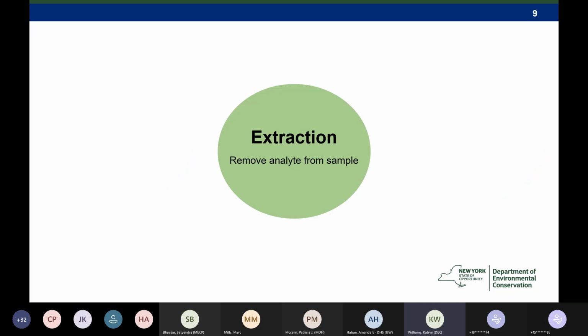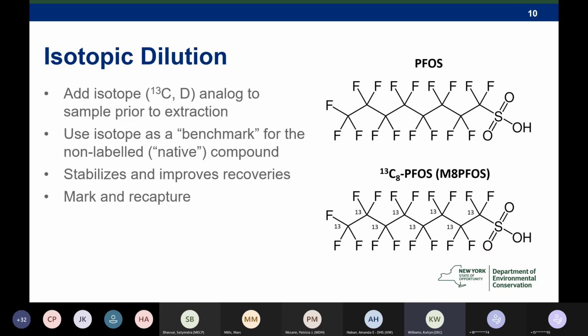So, with extraction, we use something called isotopic dilution. I'm sure you've probably heard of this before, but if not, what we do is we add in an isotopically labeled analog of the compound. A good example is listed here. The top is PFAS as it normally occurs, and the bottom is a structure that you can get from a lab. We typically use Wellington.